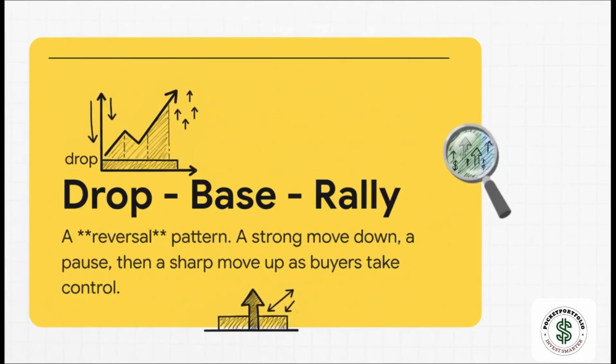And of course, you've got the exact opposite, the drop-base rally. This time, price is in a freefall, a strong drop. It pauses in that base at the bottom, and then, boom, powerful buyers step in and completely overwhelm the sellers, causing a huge rally, another total trend reversal.